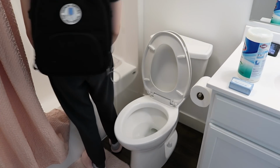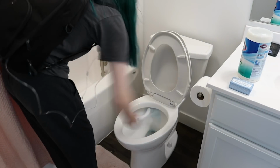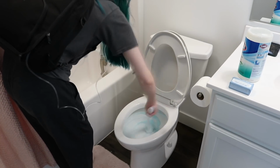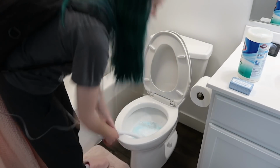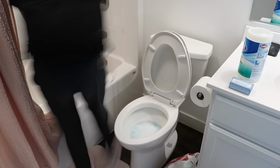So yeah, I sometimes do a deep clean of this bathroom, but if no one's used it, I don't like clean the inside of the toilet typically. I don't remember when I filmed this, but someone must have used the toilet, so I'm cleaning the inside of it. I also apologize for the lighting in here. I hate it when lighting does this.